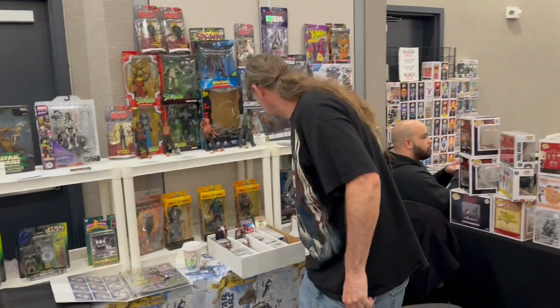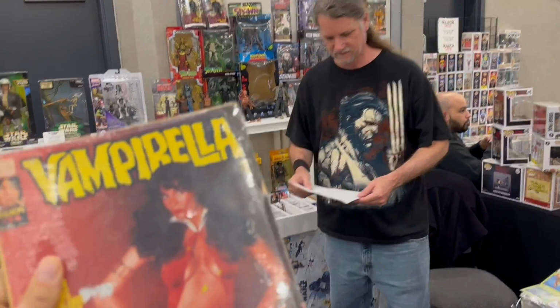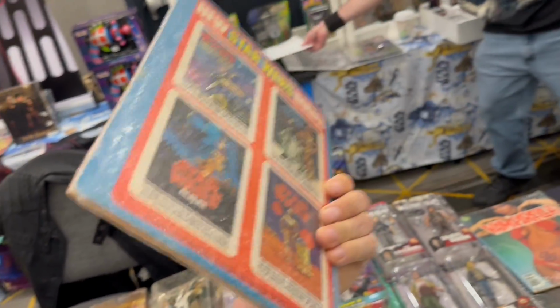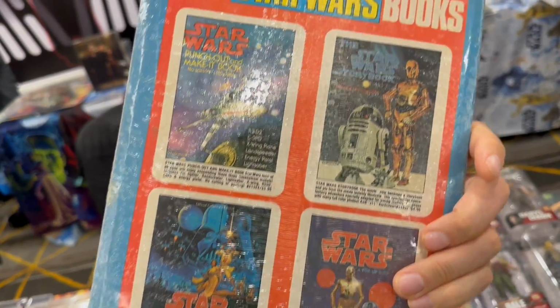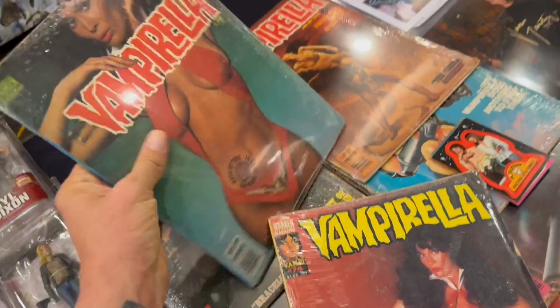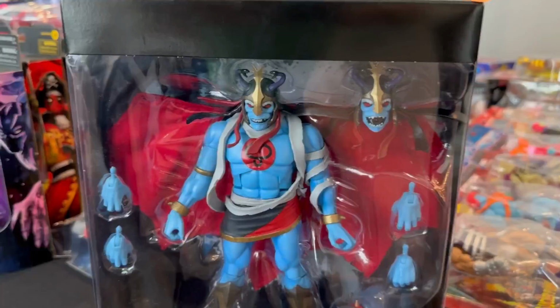So I'm over here at Leonard's booth, McCord Toys, and he was showing me the back of these Vampirella books or whatever these are. They've got ads on the back. This one has a Star Wars advertisement. I think this one over here had a Lord of the Rings. Yeah, how cool is that?